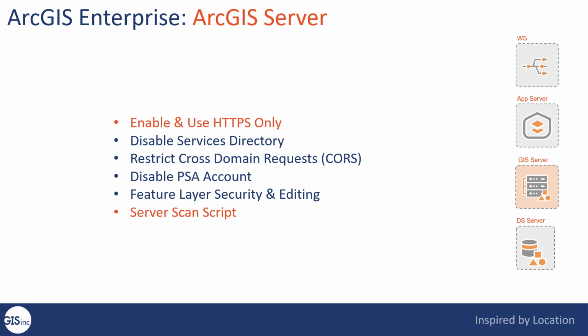So I put these two in orange, to enable HTTPS and server scan. Those things, I think, are a must. These other things have to be discussed, right? Do I want to disable direct services access? Do I want to restrict cross-domain? Those things are optional. They still need to be considered, but the ones in orange you should definitely maintain. But the server scan script is very useful, and there's this security advisory tool.